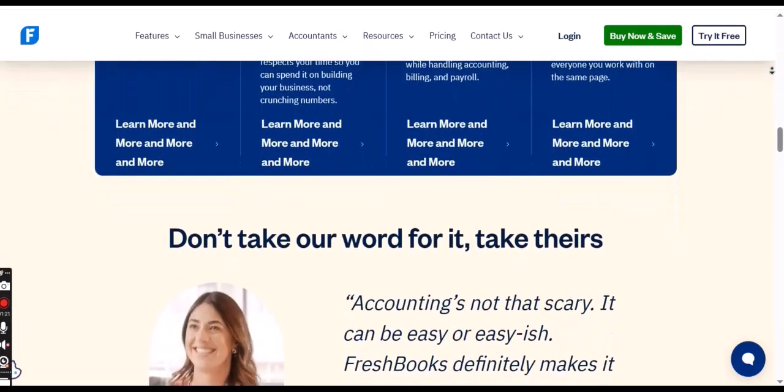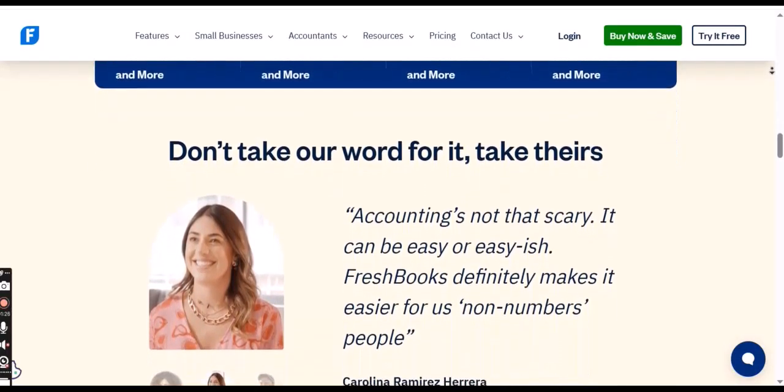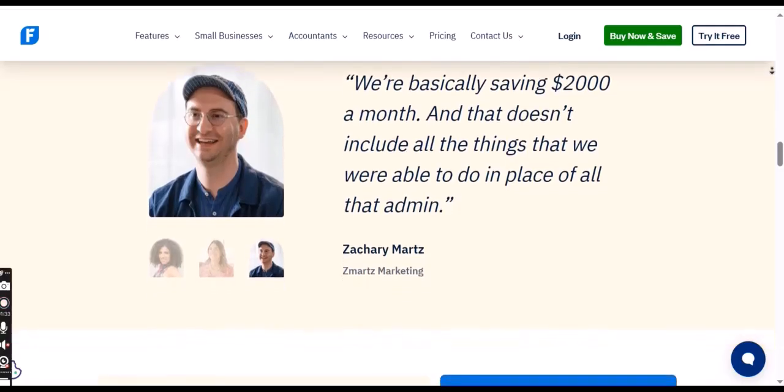As of my last knowledge update in late 2023, FreshBooks primarily offers 3 core plans: Lite, Plus, and Premium. It's worth noting that software pricing can evolve, so always check the official FreshBooks website for the most up-to-date information. 1. The Lite plan, perfect for solopreneurs and very small teams.